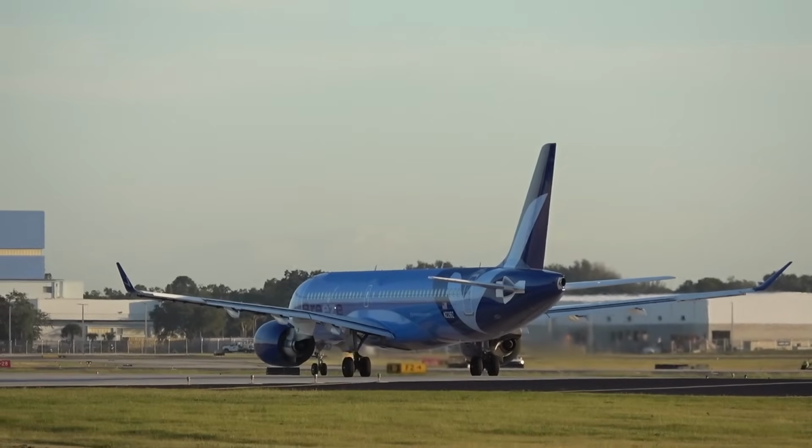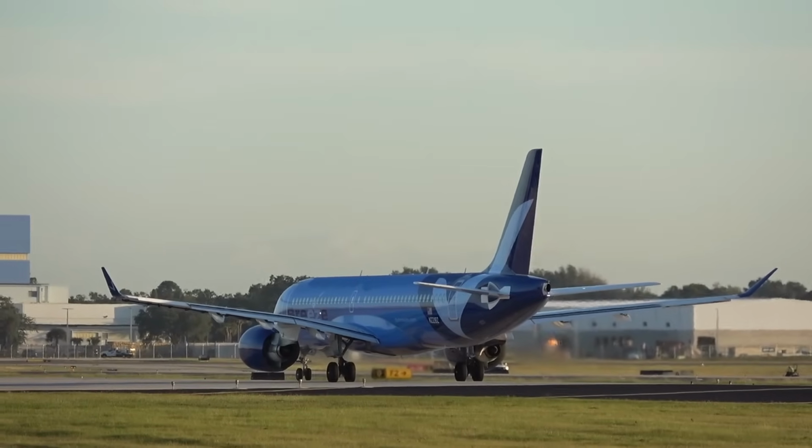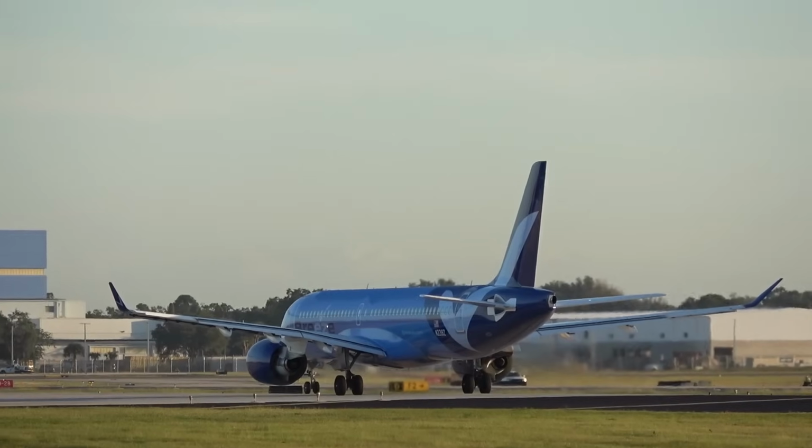To Norfolk, O-R-F, ORF. That sounds like a seal, ORF, ORF. Perfect VA! Look at this gorgeous A220.